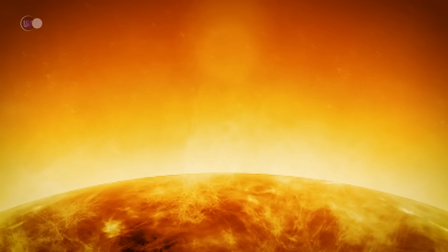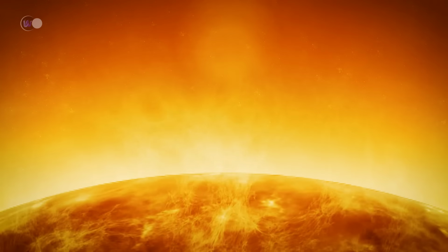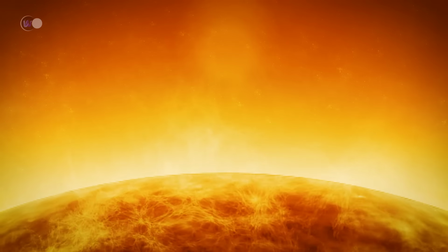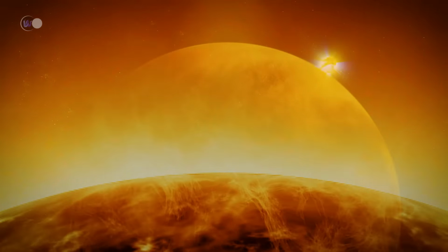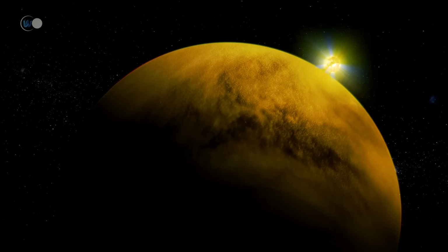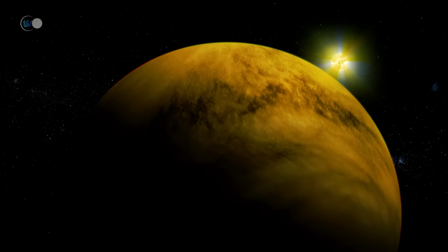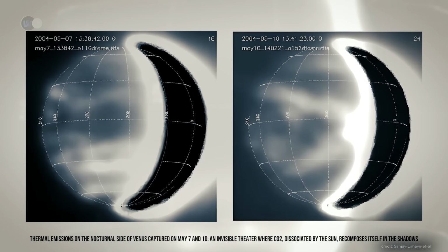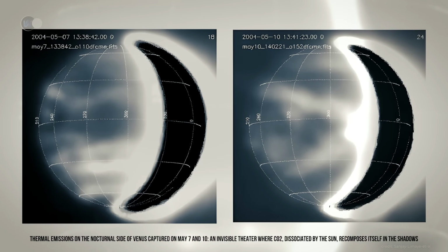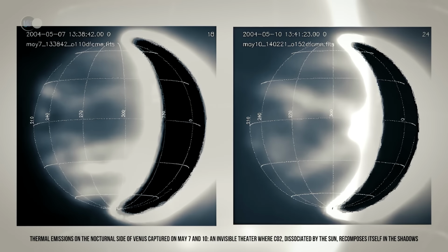Venus's atmosphere may be composed mainly of carbon dioxide, or CO2. When sunlight strikes this CO2, a process of photodissociation takes place. The CO2 is split into atomic oxygen and carbon monoxide molecules. When these atoms migrate to the night side of Venus, they bond again to reform CO2.